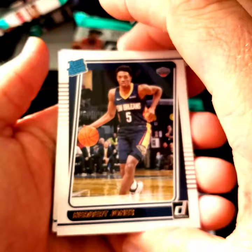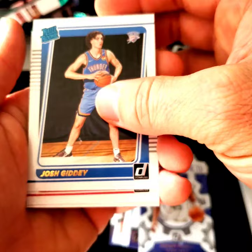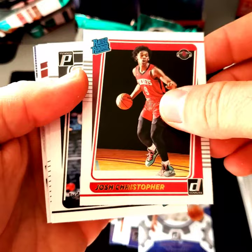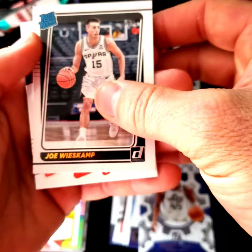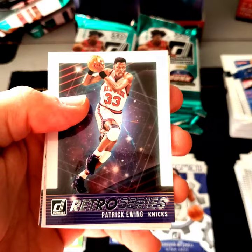And a Scotty Lewis. I don't think Scotty Lewis is really playing anymore. Josh Giddey, here we go. Nice. Josh Christopher. And a Joe Wieskamp. What do we got behind this guy? Trailblazers is CJ McCollum. Norman Powell press proof. Womp womp womp. Patrick Ewing retro series. Oh, a Ja Morant.